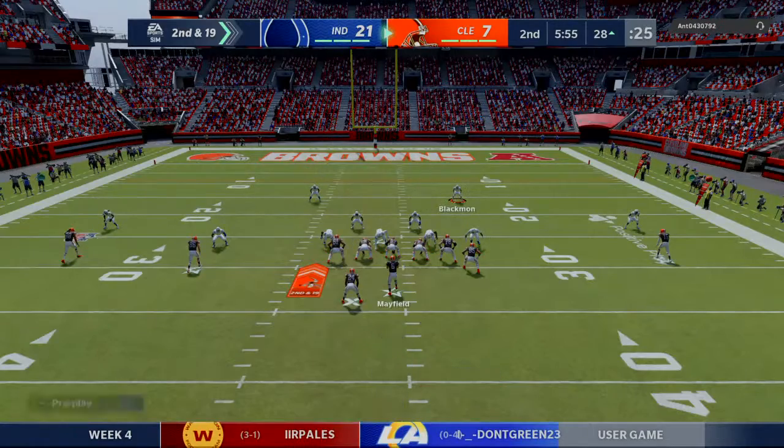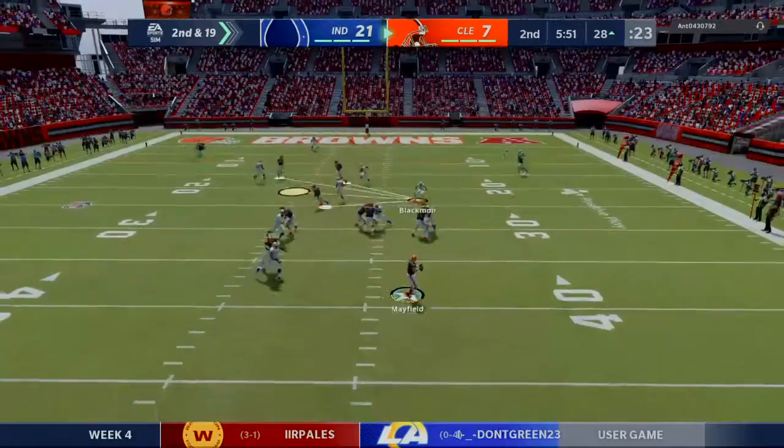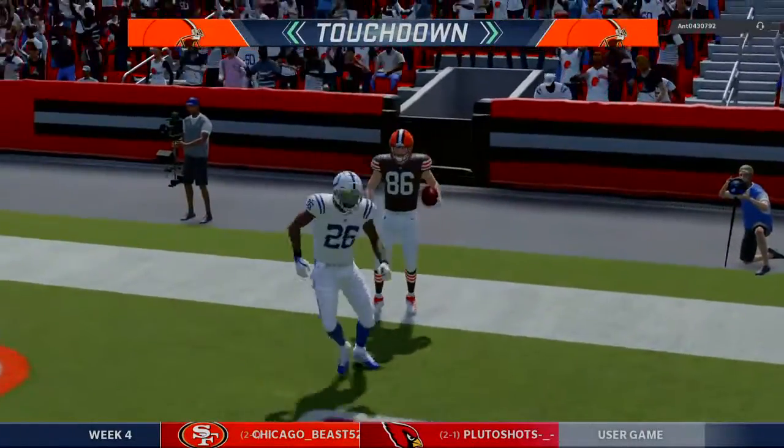59, Mark, check, 59. From the gun, Mayfield. He's going to let it go deep for the end zone. And that's going to be caught for a Browns touchdown.